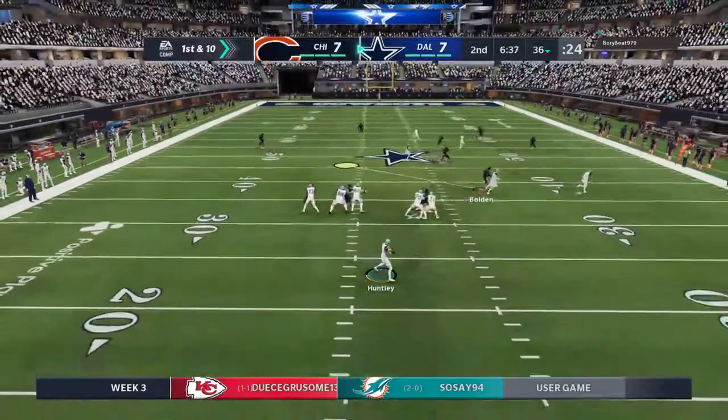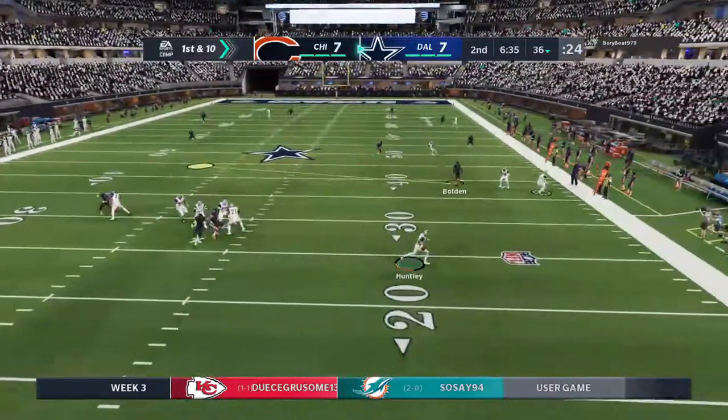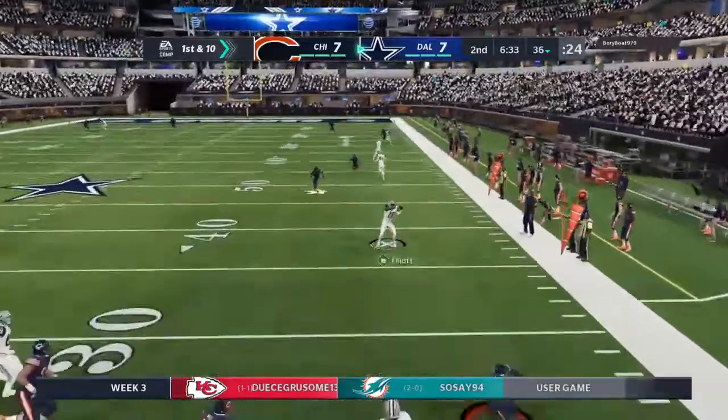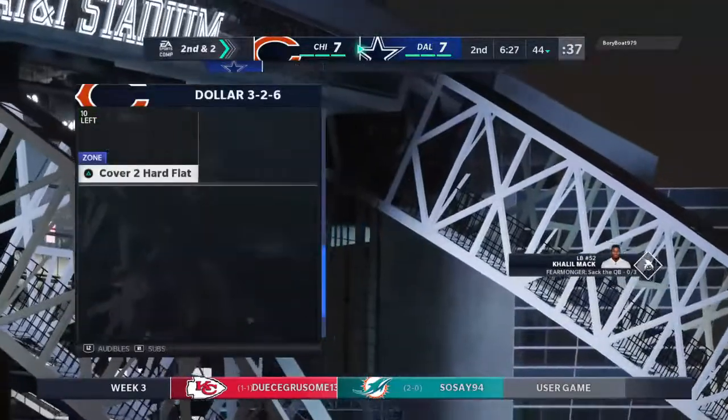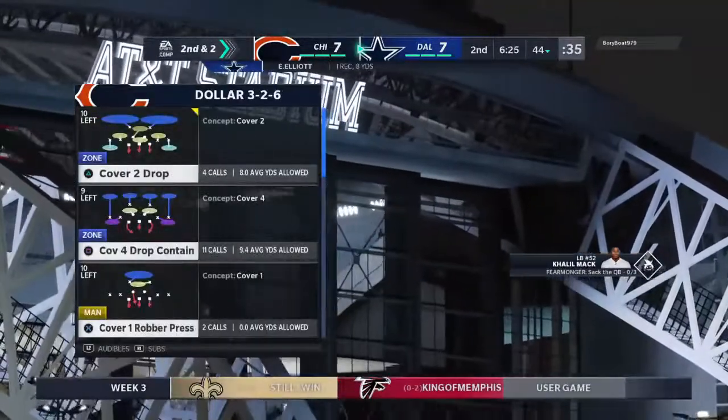Operating from the gun, Huntley. Eluding the pressure right. And he's got his man out of the backfield. That's complete. And they'll get him down after a pickup of 8, 2nd and 2.